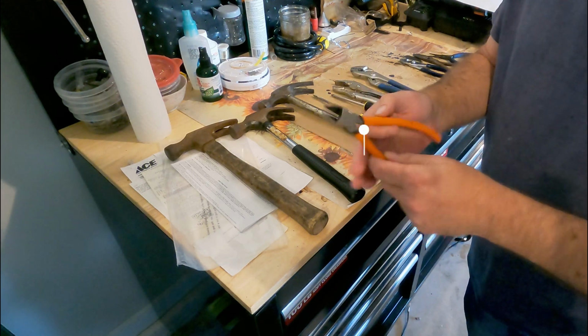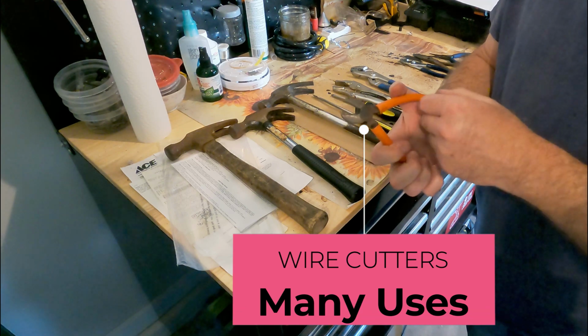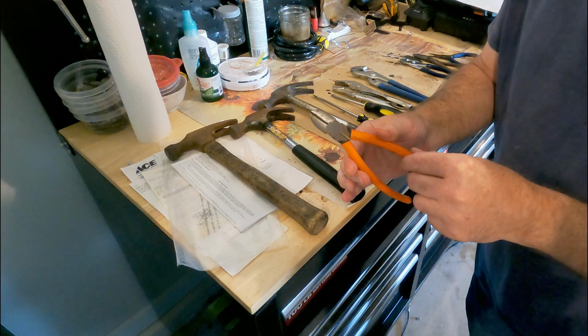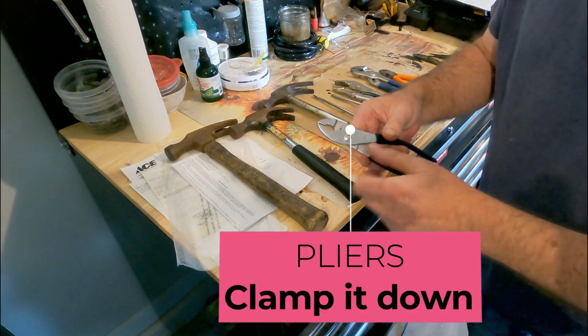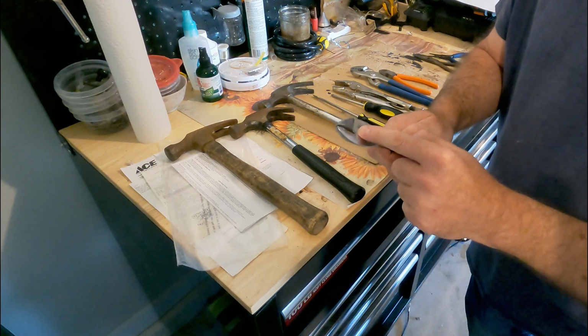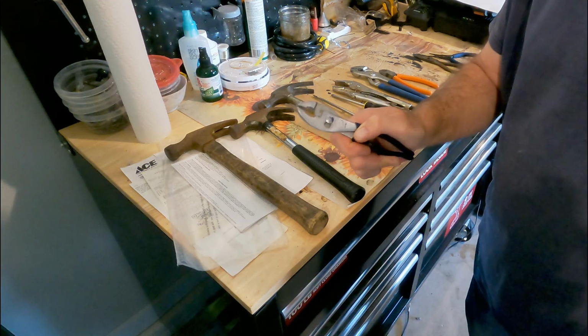Have a nice pair of wire cutters, nice and sharp. Of course, you can do 100 different things with this, but wire cutters are really important to have. And then a normal pair of pliers. You can get small things with that or just open it up. That opens up the gap a little bit. Lots of things can be done with a good pair of pliers.